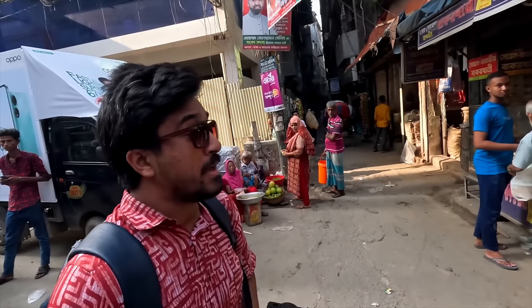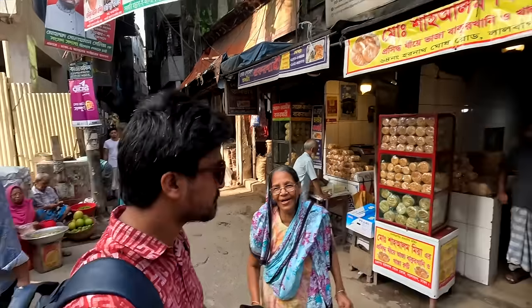Which way are we going? Where are we? Is this us here? So this is in Old Dhaka, and we are going to Royal Hotel restaurant. Before that, we'll have tea biscuit, the very traditional Old Dhaka tea biscuit. We'll taste this one. This is called Bakur Khani. Okay, let's do it.